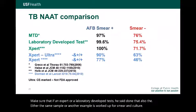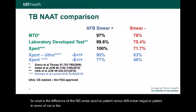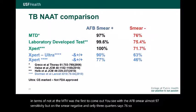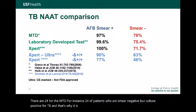So what is the difference of the AFP smear positive patient versus AFP smear negative patient in terms of NAT? The MTD was the first to come out. You see with the AFP smear positive almost 97% sensitivity, but on the smear negative, only 3/4, 76%. So that means there are 24% for the MTD, for instance, 24% of patients who are smear negative but culture positive for TB, and that's why it is so important to have cultures done as well.